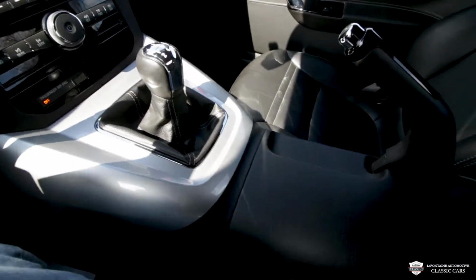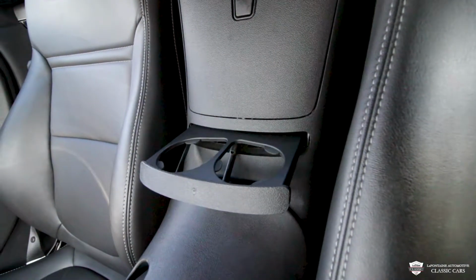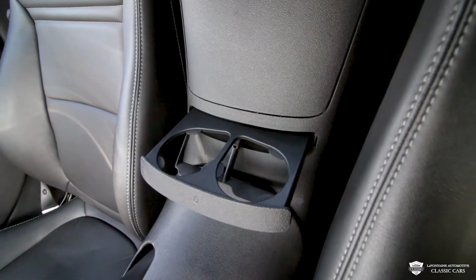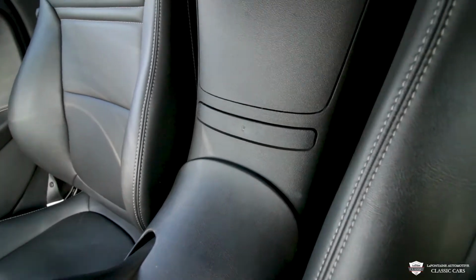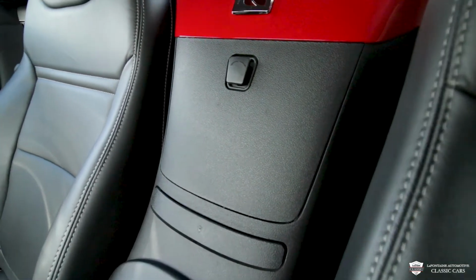Works just like it should. Coming back another step, we have 2 cup holders. That's where you're gonna put your drinks when you're riding around in the summer, cruising with the top down. And that shuts back up as so.